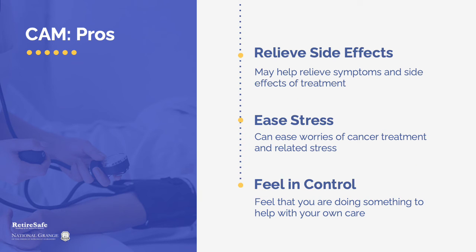Many of these options are excellent ways to relieve side effects and ease stress. Certain vitamins, diets, and practices can significantly help with staying healthy and with pain management. There are also many options that work to relieve stress. Having cancer and going through treatment can be a very stressful time, so it is good to have options to help you feel calm and ease worries. Think massage, meditation, and yoga.